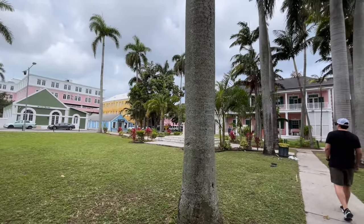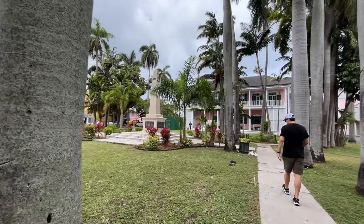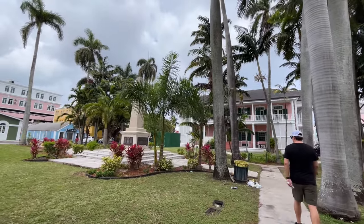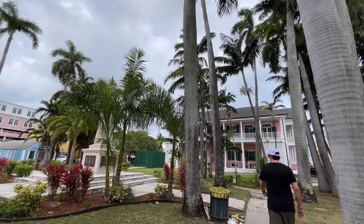Did we as a family feel safe in the Bahamas? Yes, we did. We stayed on the main paths, did not wander off where we were not supposed to be, and all the Bahamian people were nice, kind, and sweet to us.